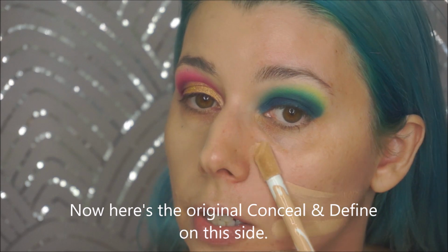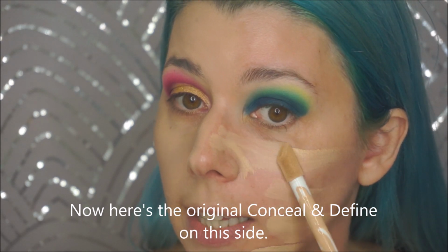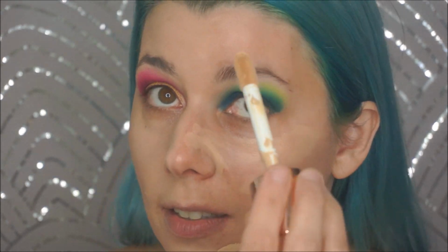Like I said before, I don't love this doe applicator. And honestly, as much as I like the formula, the doe applicator is one of the reasons I don't reach for this a ton. It just annoys me.